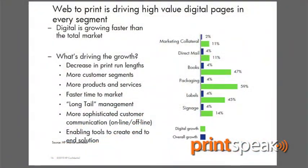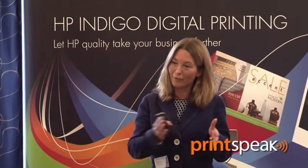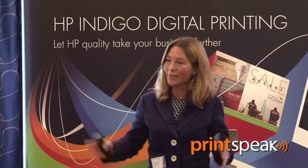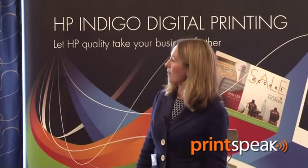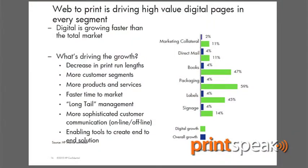There's more products and services now. The amount of goods available compared to 20 years ago, the varieties of phones, of anything, it's huge. And the amount of marketing that takes. And when they're on the shelves, they're only on the shelves for a short period of time. The phones change very quickly. All the literature has to be redone. Faster time to market. Something happens in a retail environment, another retailer has to respond very quickly. Need digital to do that.